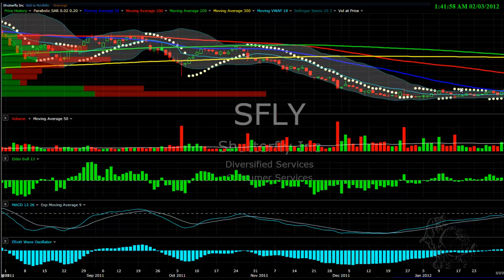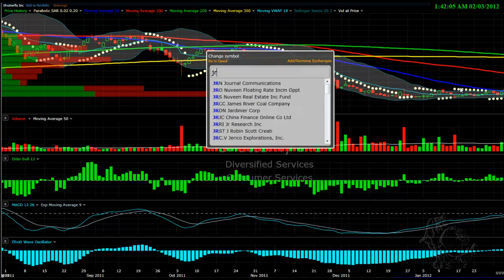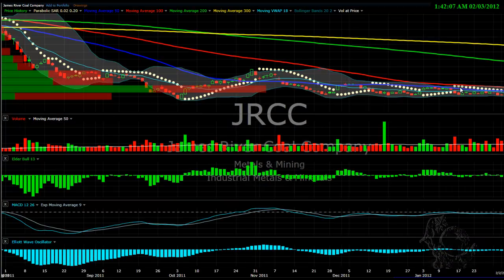This is about 4 million in volume today, but on average it does about 2 million. Okay, and lastly, which is a very speculative play, is a coal mining company. I have not initiated a buy order, but it is on my watch list. As you can see, the Bollinger Band was expanding here, and it's condensing and slowly squeezing down. You're going to see this baby pop someday.